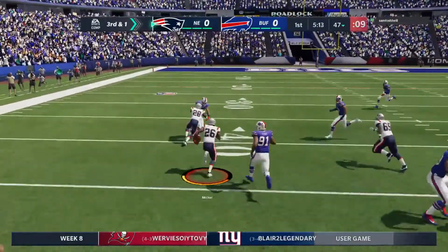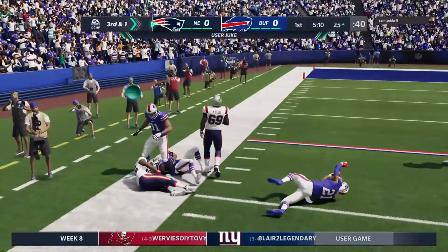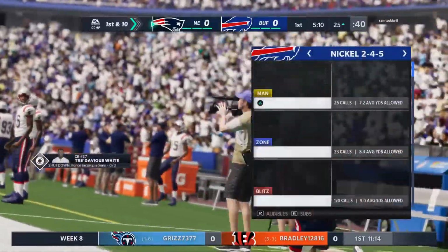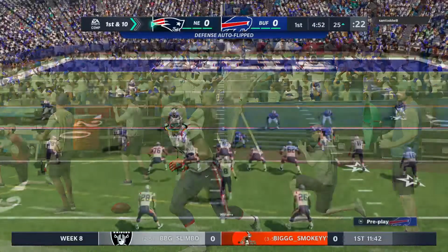Sony Michel, his first carry. He's got the 1st down and more inside the 40. And all the way down to the 25-yard line. That one 28 yards on the ground. Brandon, what were they thinking on defense there? They looked like they were playing for the pass. That was 3rd and short.